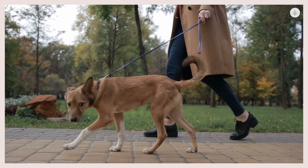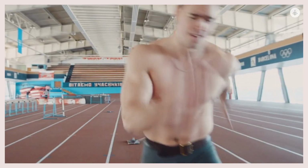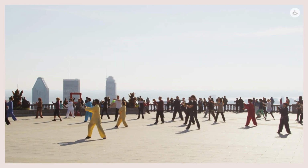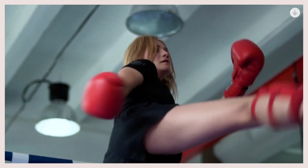Exercise also helps our bodies to make white blood cells, including T cells, which we always need a strong supply of. And because we're increasing circulation when we move around, those cells get distributed throughout the body.